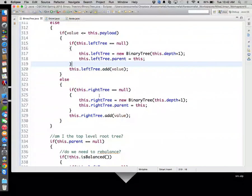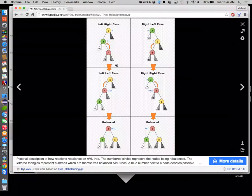So if this is our tree, and we just added this guy. We said add, we're going to go here. Add, we're going to go here. And this guy didn't exist, so we went ahead and added it. Set the parent back to us. Then we're going to rotate among our child only if we're out of balance.